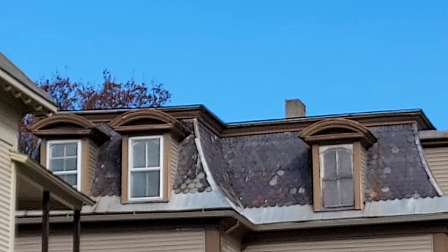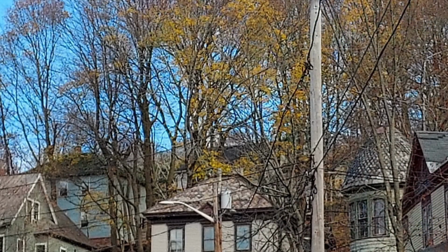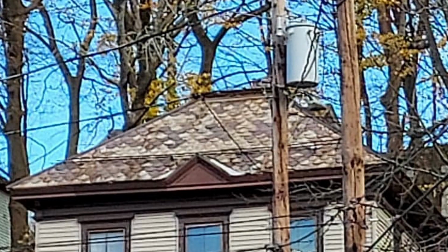In my lifetime, I'll only need to do this once. Who knows if the owner of this home 120 years from now will have the same appreciation for slate. I hope many homes in North Adams continue to display slate roofs for a long time to come.